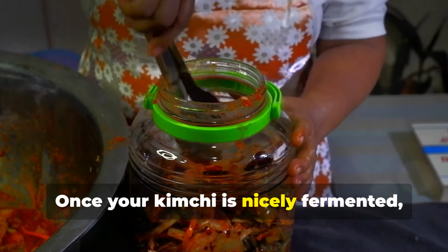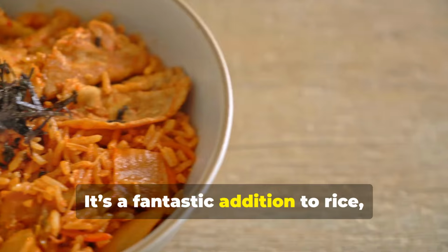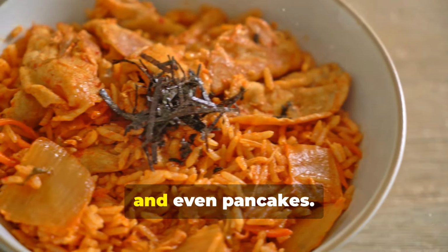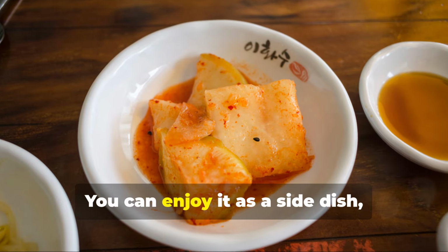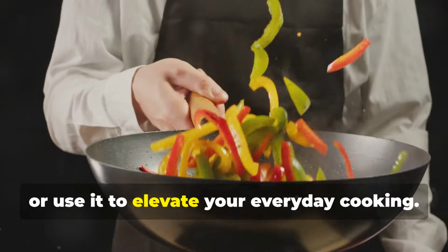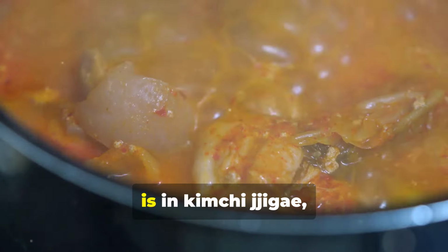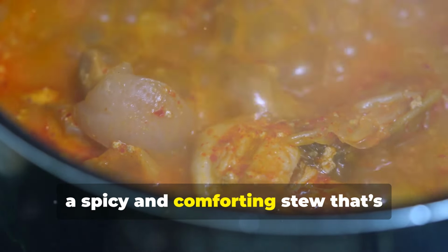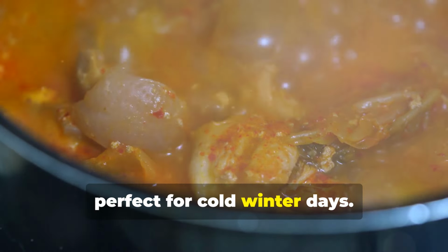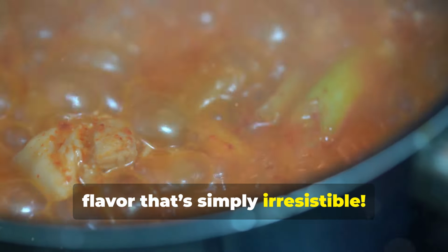Once your kimchi is nicely fermented, the possibilities are endless. It's a fantastic addition to rice, noodles, stews, and even pancakes. You can enjoy it as a side dish, add it to sandwiches for a spicy kick, or use it to elevate your everyday cooking. One of my favorite ways to enjoy kimchi is in kimchi jjigae, a spicy and comforting stew that's perfect for cold winter days. The fermented kimchi adds a depth of flavor that's simply irresistible.